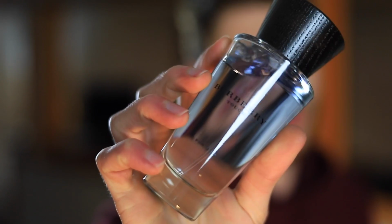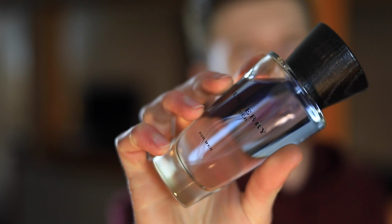Moving up next here, we have Burberry Touch. So this is by no means a new fragrance either. This one came out 20 years ago, I believe. So it's nothing that is going to be revolutionary or new. Not a new release here, but it does smell incredible.